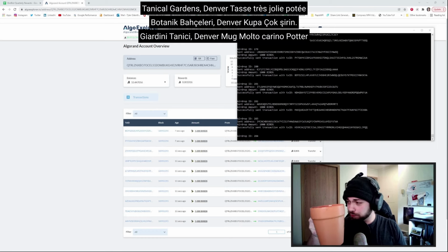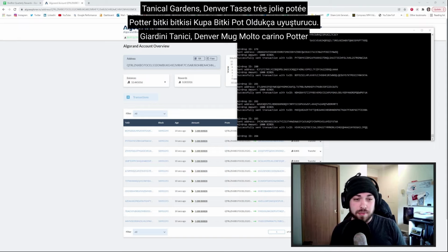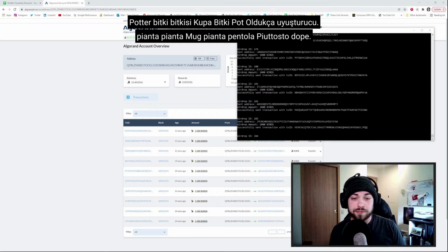Botanical Gardens, Denver mug, very cute. It's a potted plant mug, plant pot, pretty dope.